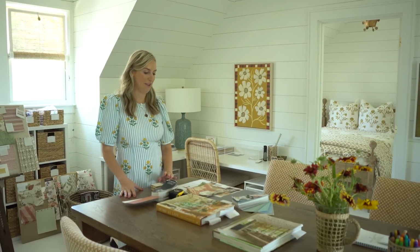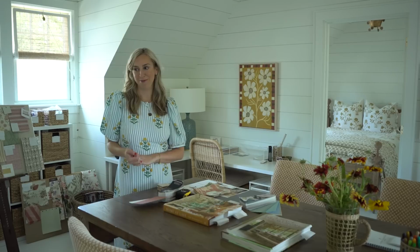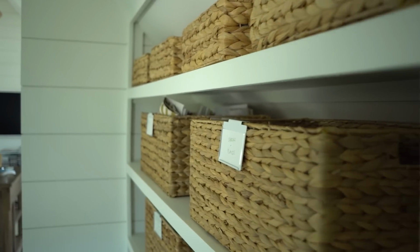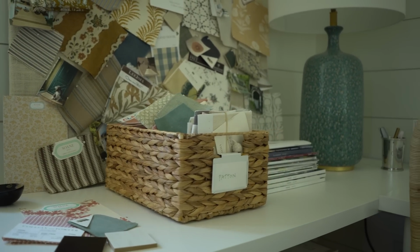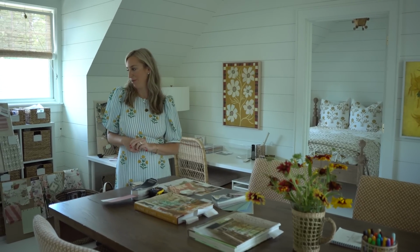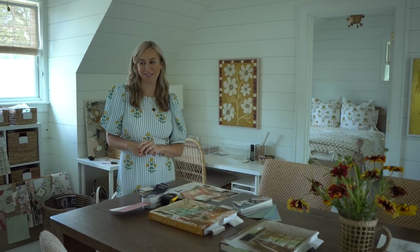But we fit a lot back here. It's a 2-car garage, and we were able to achieve a studio space with plenty of storage for our fabrics and wallpaper samples and all the things, and also we were able to get a separate guest bedroom and bathroom. So I feel like we really crammed a lot in a small space.